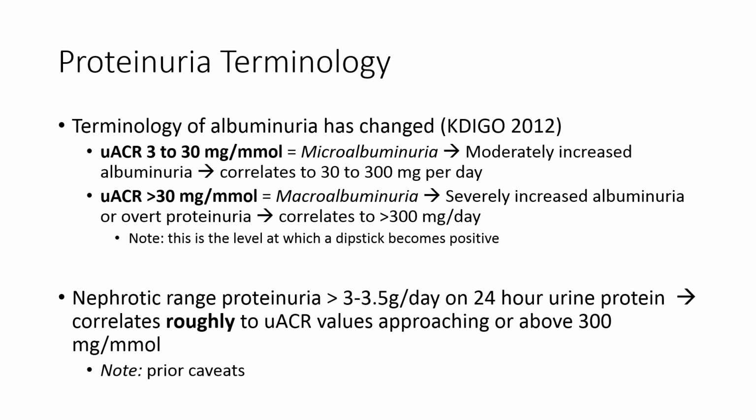That worries some people, the idea of severely increased, and may increase the anxiety around albuminuria. But some of that is good because we do really need to worry about these patients. And this kind of degree would correlate to over 300 milligrams per day, which is interesting to note. That's the level at which the dipstick usually becomes positive.